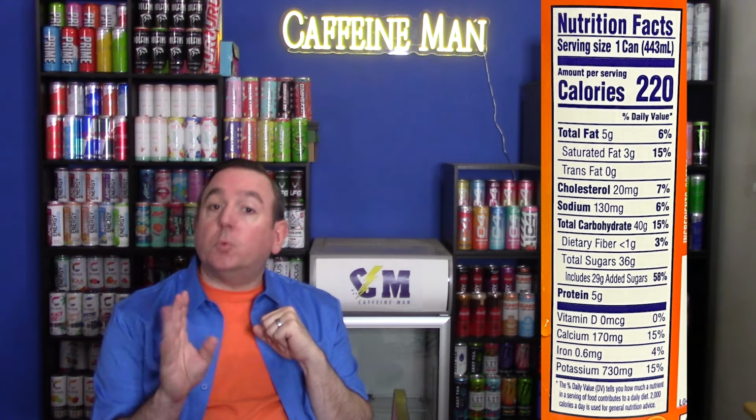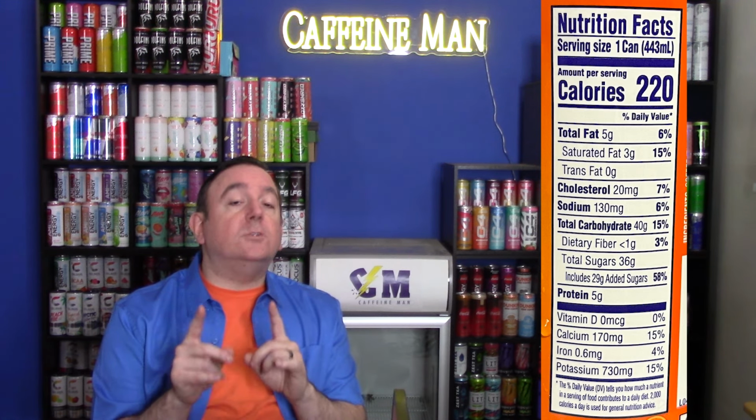And in taking a look at the nutrition facts panel, you're going to see that this drink has 220 calories, 5 grams of fat, 3 of that being from saturated fat, 20 milligrams of cholesterol, 130 milligrams of sodium, 40 grams of carbs, 36 grams being sugar, and 29 of those grams of sugar are from added sugars. But you are getting 5 grams of protein in here, as well as 15% your daily value of calcium, 4% your daily value of iron, and 15% your daily value of potassium.